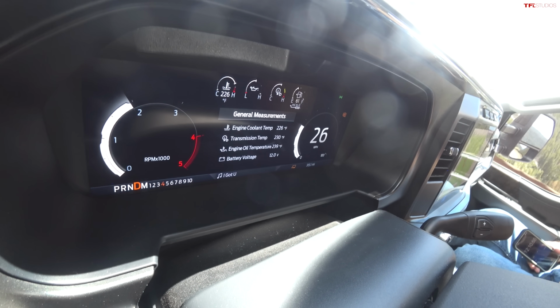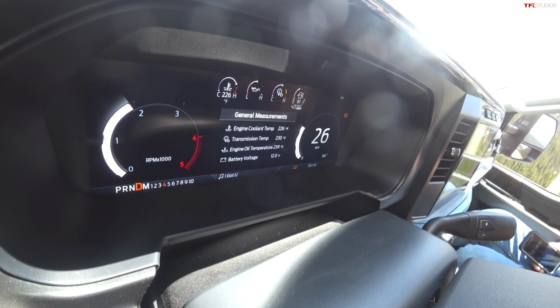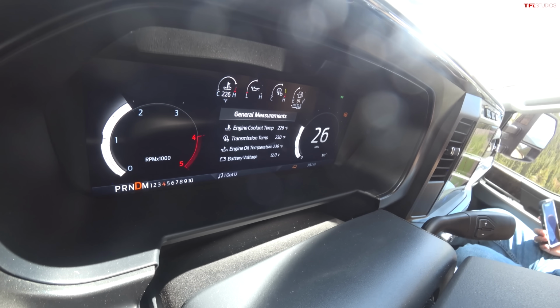Yeah, I'm okay. I'm not congested anymore. Still snow up here. We're in 4th gear, Mr. Truck. Well, I'm surprised how long it stayed in 5th. That's pretty good. We're at the top of the mountain. Yep.